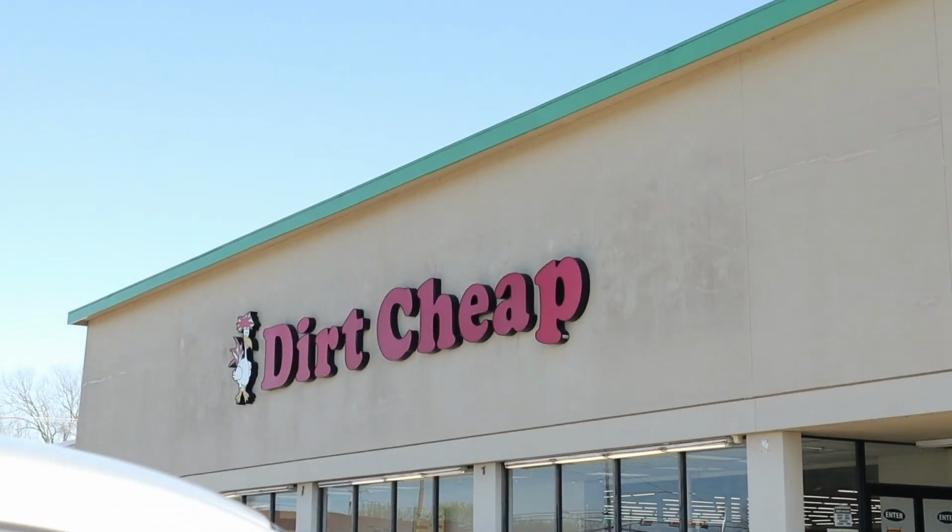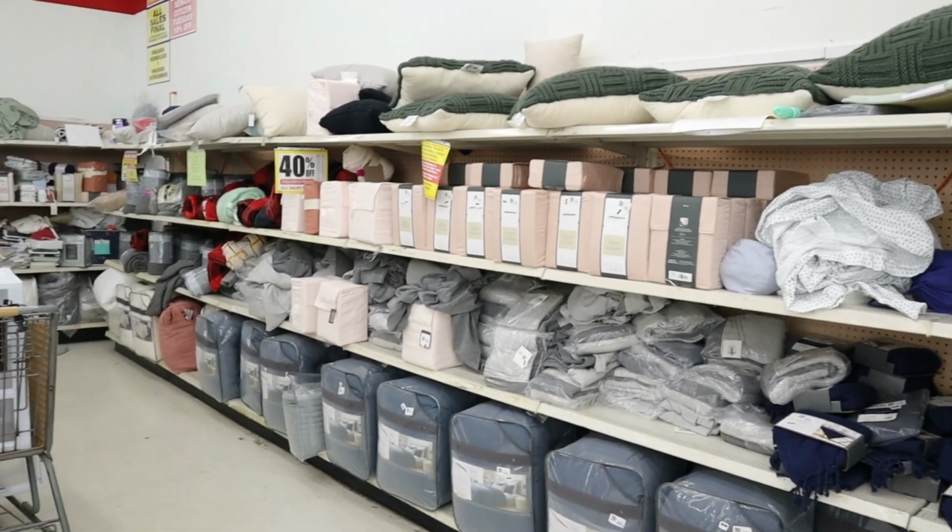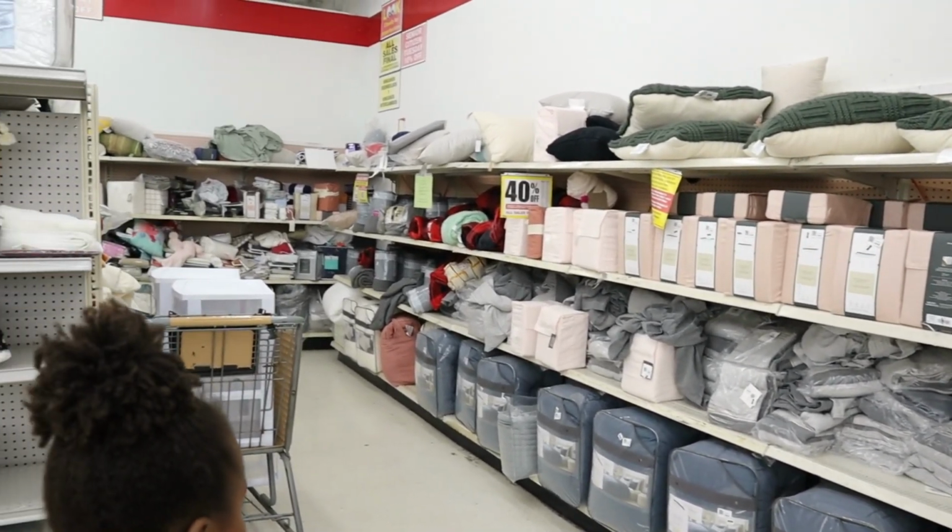Okay, so our first stop is Dirt Cheap. I haven't been here in a while, so I wanted to see what they have in store, especially when it comes to spring clothing and spring shoes, because this is where I usually get all my shoes from, because they're very, very cheap. And so that's going to be my main focus, but I'm also going to keep my eyes open for bedding, because I would like to layer a bed. Even though it is spring, I do like the look of a layered bed, because it just looks really nice and lush and rich and everything in between.